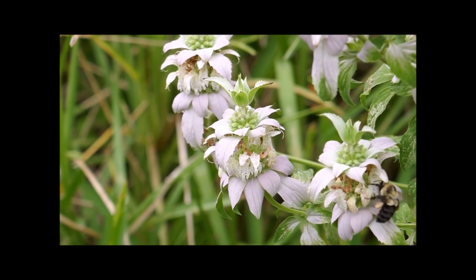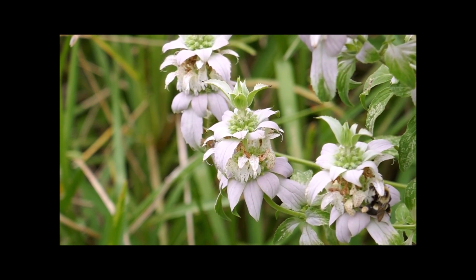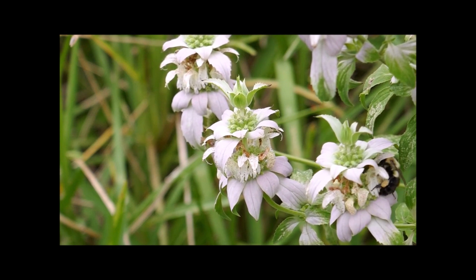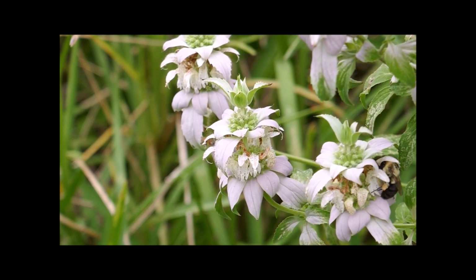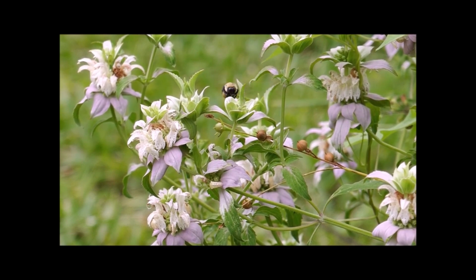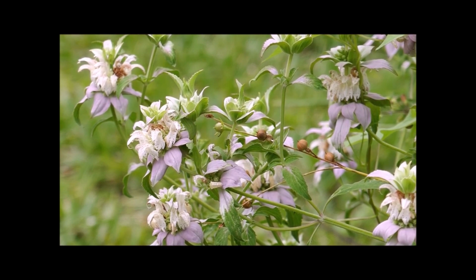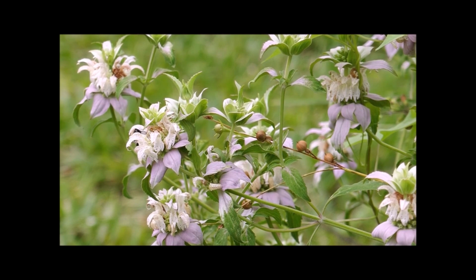As they go to collect nectar from the flower, the upper portion of the flower, called the hood, deposits pollen on their backs. So she transfers that pollen to the next flower and the next flower and pollinates as she goes along. She visits hundreds of flowers each day, and throughout her travels, she pollinates every one of them. Bumblebees are a very important pollinator for us in Florida.